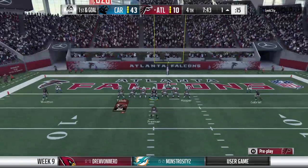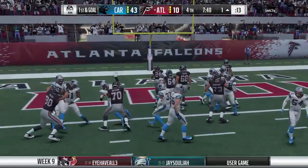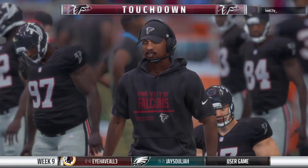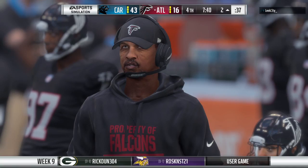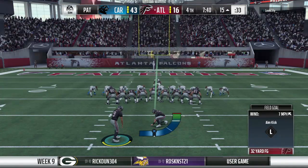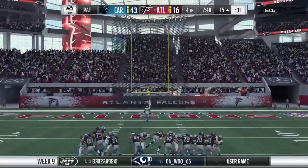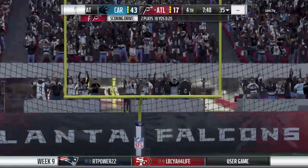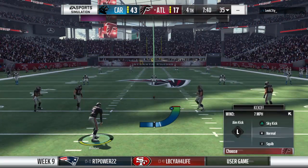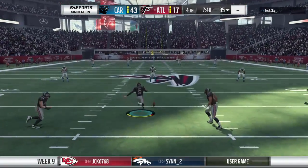Set. Green 39. Green 39. They'll look to run with Freeman. And he will take it in for a Falcon touchdown. Devontae Freeman, his first touchdown on the year. And the Falcons use the short field to their advantage as they cash in for 6. And that'll cut the lead down to 26. Here's Bosher to kick it away.